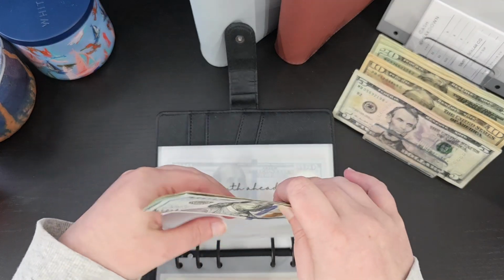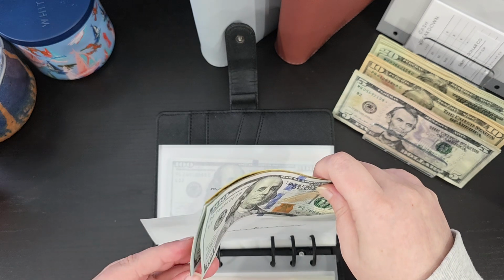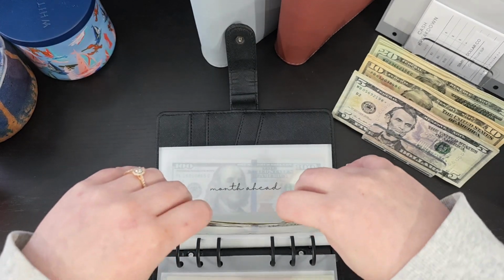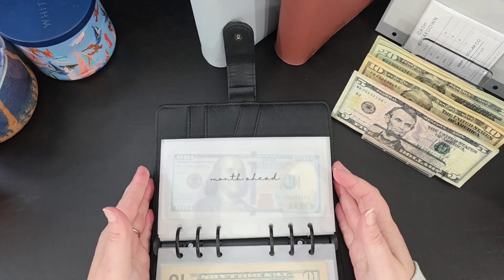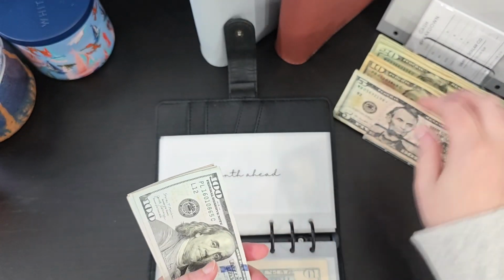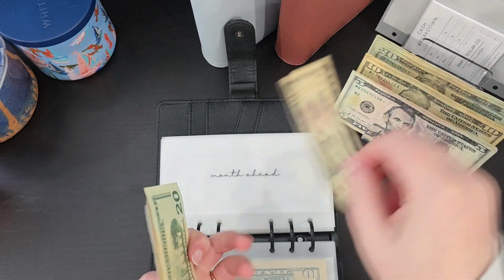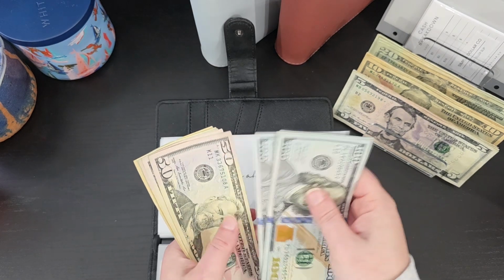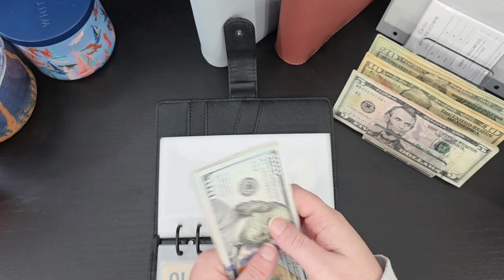We still have quite a bit of time before our tags are due, but we have been wanting to take one of our cars in because it's kind of been wonky with the air conditioning. So we'll see if that requires any money. Month ahead is going to get $30 this week. So we've got, oh wow, 20 and 30. Month ahead now has $350, $450, $470, $480.